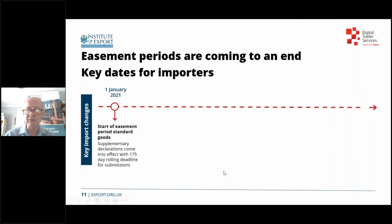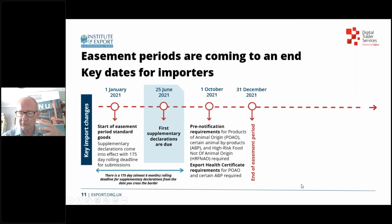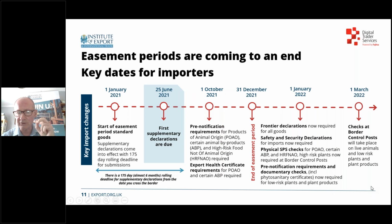So, easement periods. Some of these slides I've gone through before, so I'm going to talk over them fairly quickly. But just to mention, these slides are available to you and will be sent to you following the call today. So these are very important also as an aide-memoire and to support you. So this really refers to the phase-in, the timings that I've indicated.